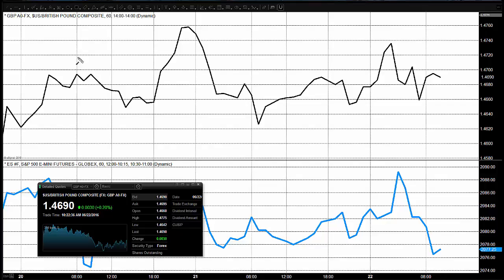Now, this is a 60-minute line chart. On the top of this line chart, we have the British pound as it trades against the US dollar. So there's our spread there. And on the bottom in blue is simply the S&P 500 E-mini futures off of Globex. We currently have the pound up nominally 0.2% at 146.